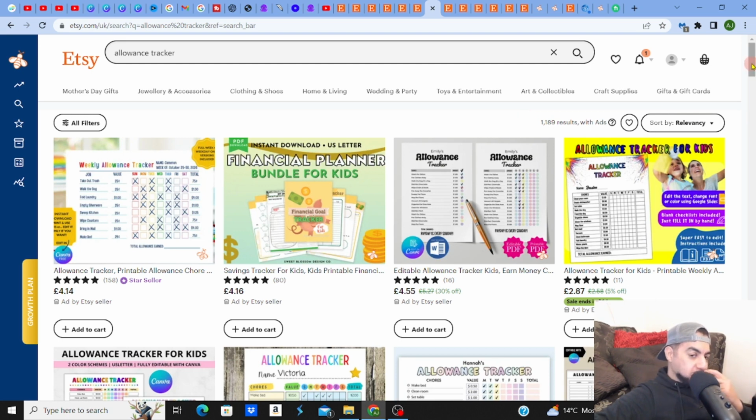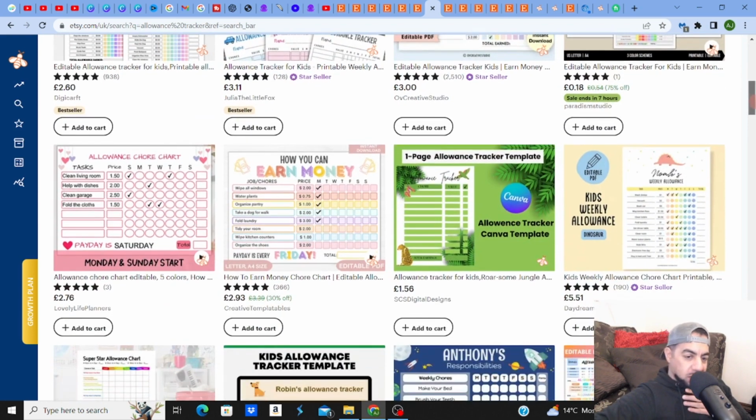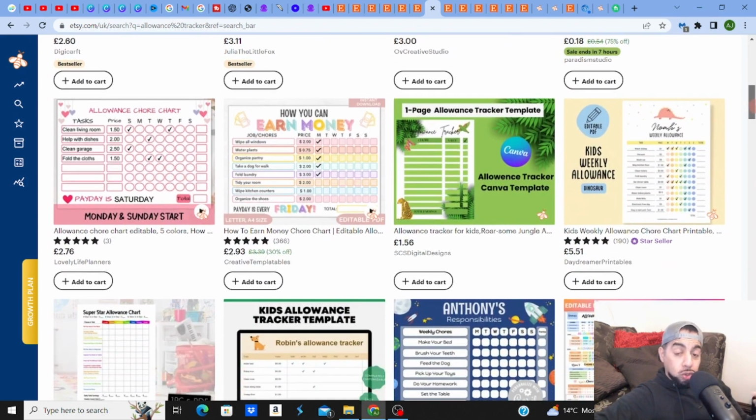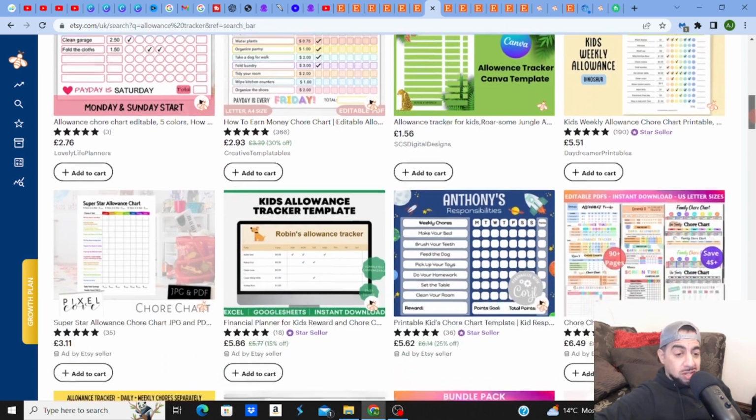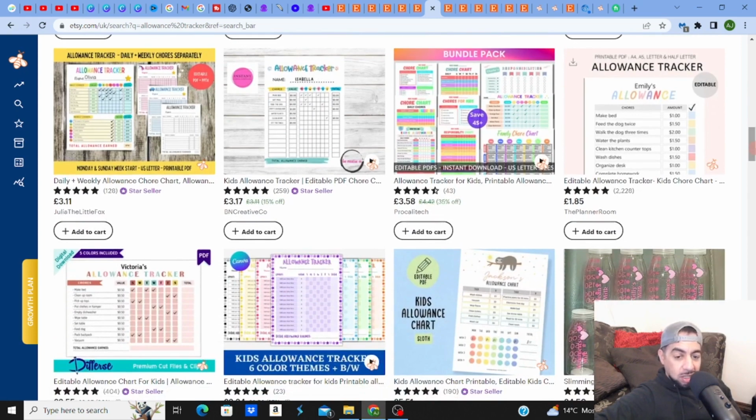Allowance trackers are really for kids, right? So you give them a weekly allowance. Financial planners you've got. You've got weekly, like I said, allowance. You've got chores as well, chore charts. These are getting to be so popular. There's bundles of these, and look, you can do these.